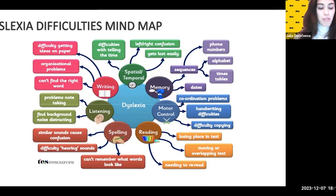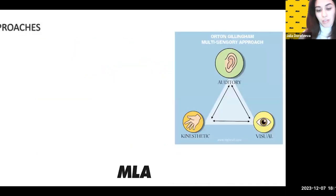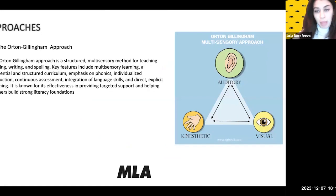Right. If we are talking about approaches and methods for dyslexic language learners, one of the most popular is the multisensory structured learning approach, which was developed by Sparks, who based it on the dyslexia remedial program of Gillingham and Stillman. And Gillingham and Stillman, in their turn, used the work of Orton, who was one of the first researchers to devise a systematic reading approach for dyslexic students.